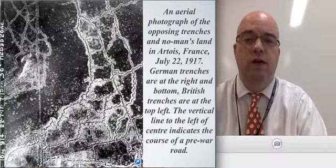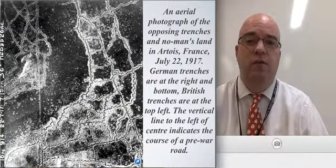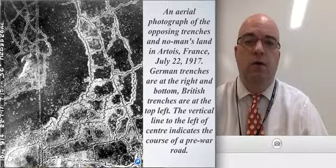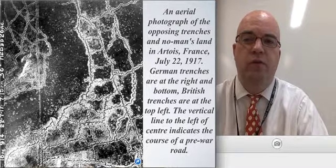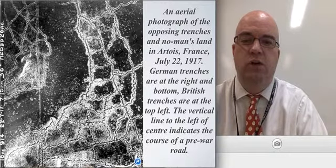These trenches were actually very, very detailed and pretty massive. This is an aerial photograph of some of the opposing trenches in an area near France called Artois, on July 22nd, 1917. You can see the German trenches here on the right-hand side. They're networked together, so you can literally go from the back lines to the front lines very easily. And then you have the British trenches here on the left.